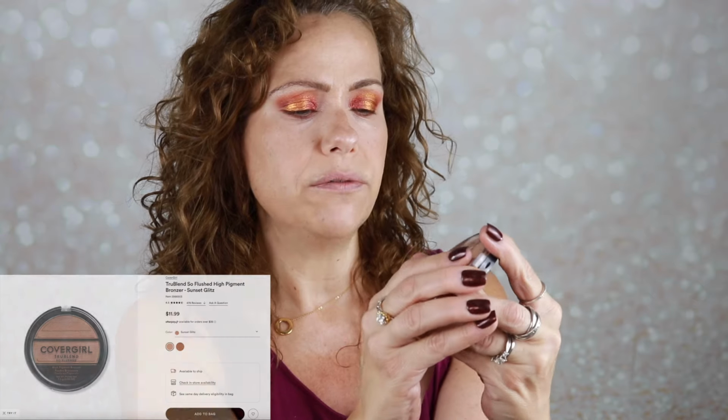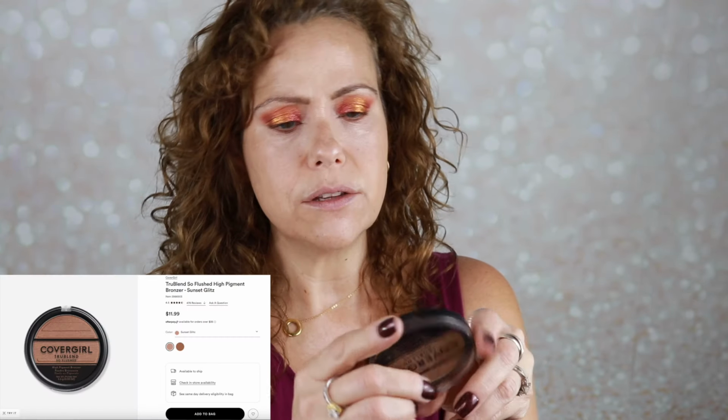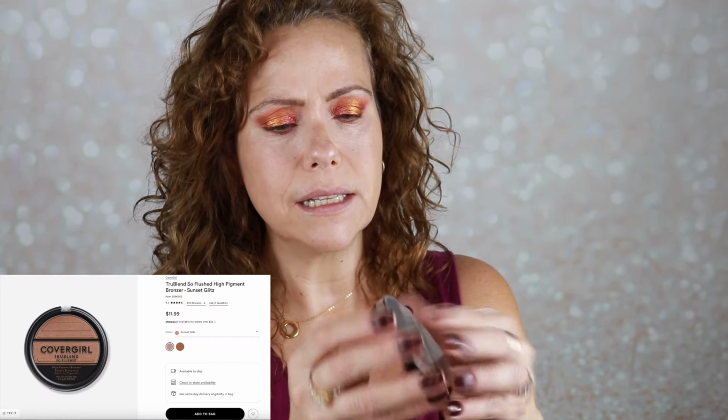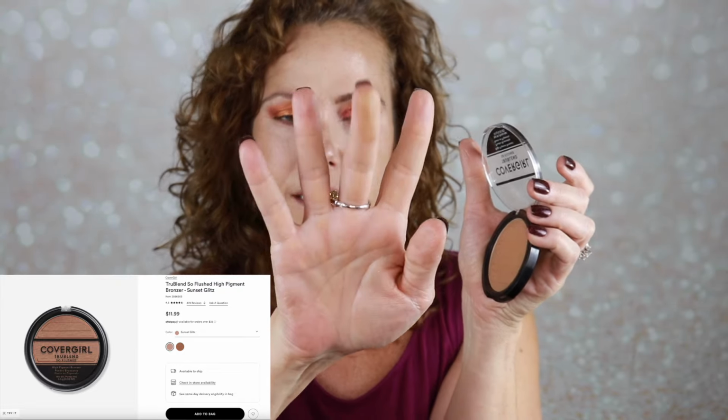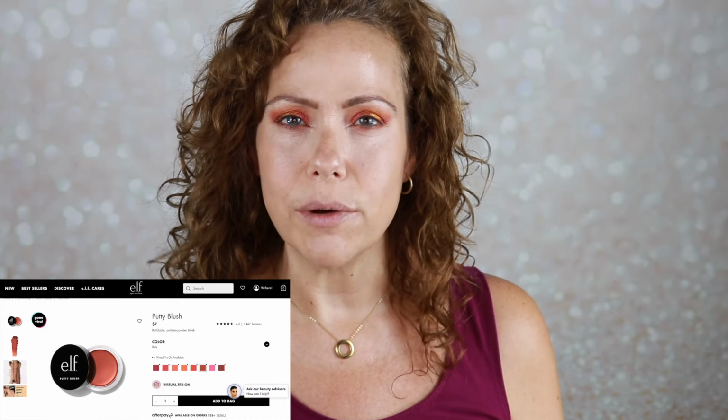And the powder bronzer that I was picking on in August is this one from CoverGirl, this True Blend So Flushed. I have mine in the shade Sunset Glitz. I just don't love it. It feels dry. It's a little sparkly. I'm gonna let it go. I didn't have a blush on the chopping block. I didn't bring it in, but last month for that video, I used one of the e.l.f. putty blushes in Bali. Love that, not going anywhere.